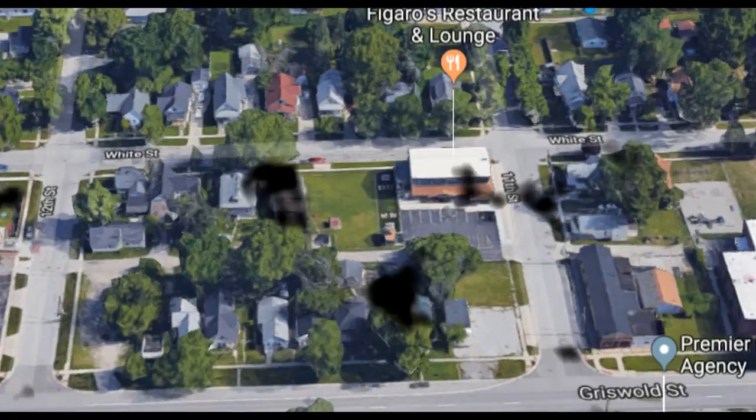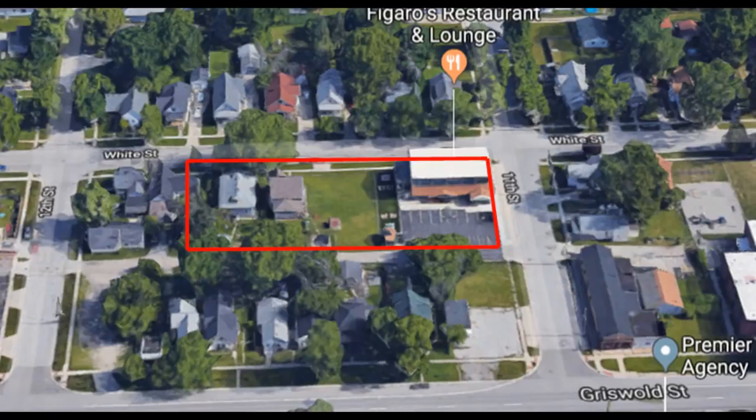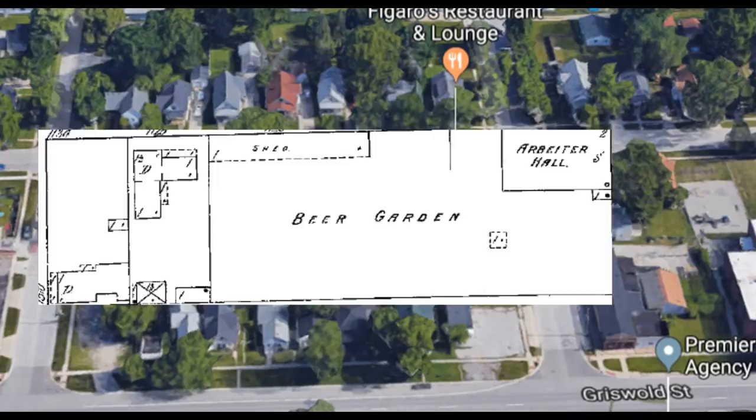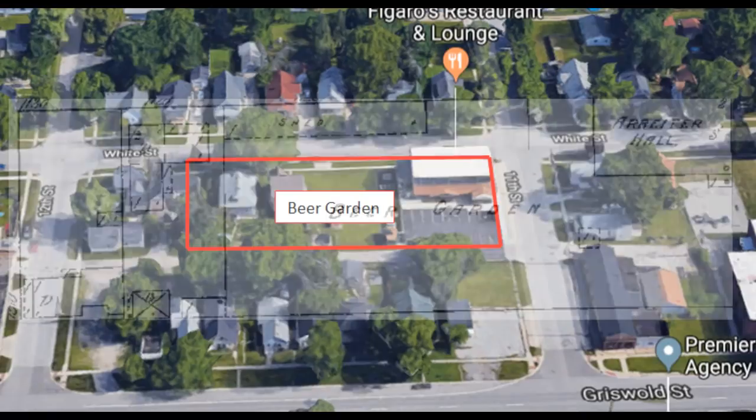As we look down from the satellite view, we can see in this red rectangle a property that Arbeiter Hall owned. And so there was quite a bit of property there. And I imagine they socialized and used that outdoor property as well, perhaps for games and so forth. But on the 1911 Sanborn map, that whole area where the red rectangle is was labeled a beer garden. And I put that clip from the map right here so you can see what it looked like. And there's also a long storage shed as well, which possibly included outdoor recreational equipment that they used to play games and so forth. They had quite a bit of property.